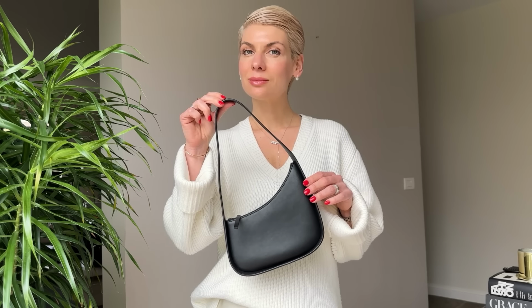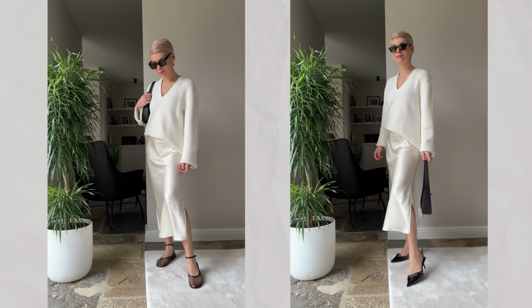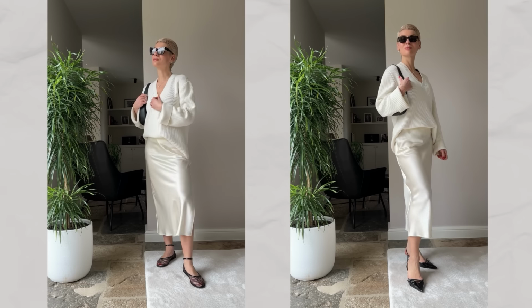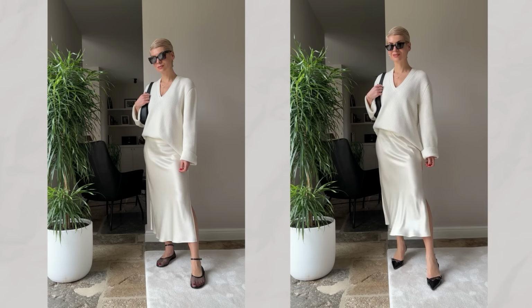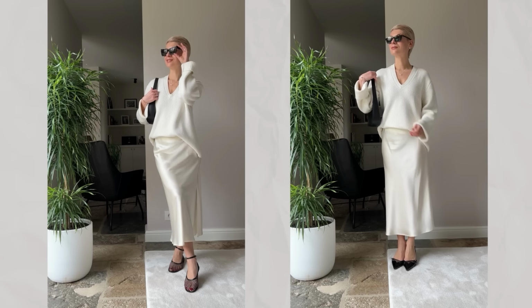To add a touch of contrast and sophistication, I'm accessorizing with a black asymmetric bag and stylish sunglasses. And now I have 2 options to complete my look here, one with glasses and one with a clinging bag. This way I can show you how to dress this outfit up or down depending on the occasion. It's all about versatility and making the look work for you, no matter where you're headed.